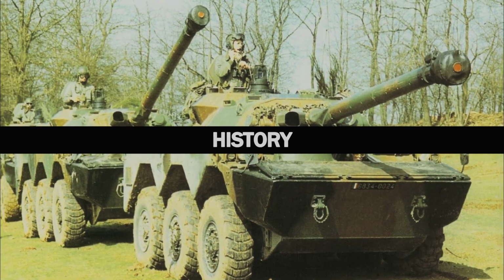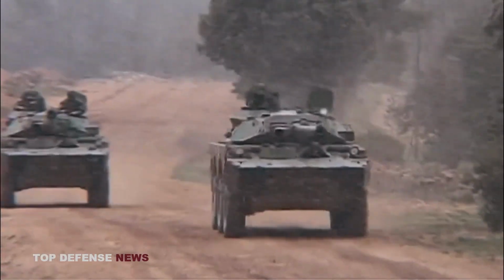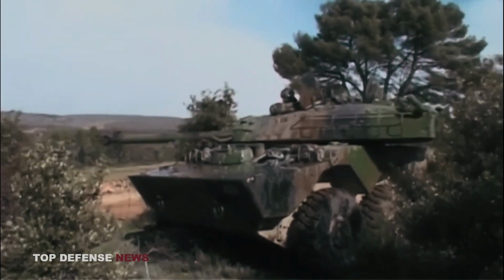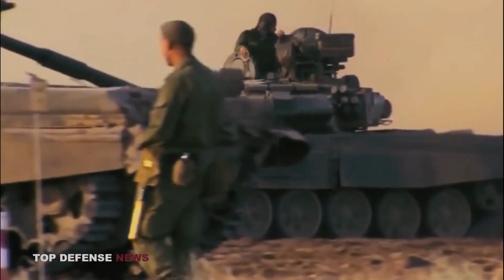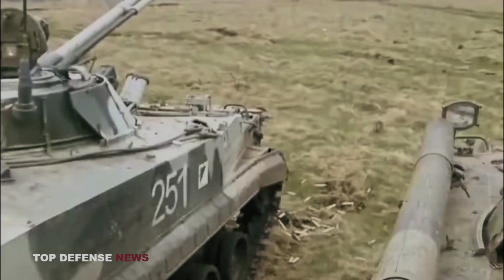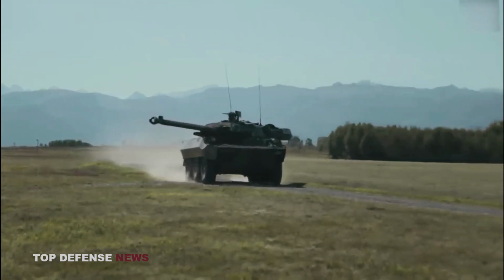History. Since the 1960s, the French army has had 2 primary missions. The first is to defend France and its allies from Soviet, and later Russian, attack. In this case, the adversary is a Russian army fielding T-90 tanks and BMP-3 infantry fighting vehicles. In order to defeat that threat, the French need tanks and vehicles that can destroy other tanks.